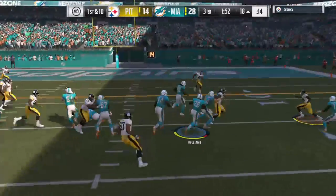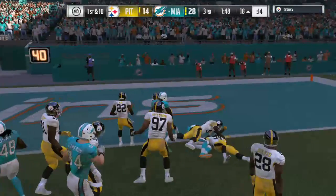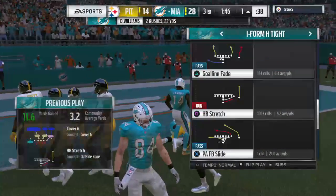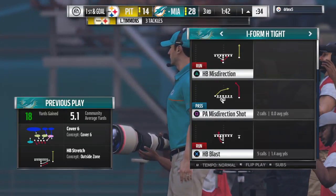Now a first down carry. It's Williams. And he couldn't quite get there. Tackled down at the 1. 18 yards there, and it'll be a first and goal.